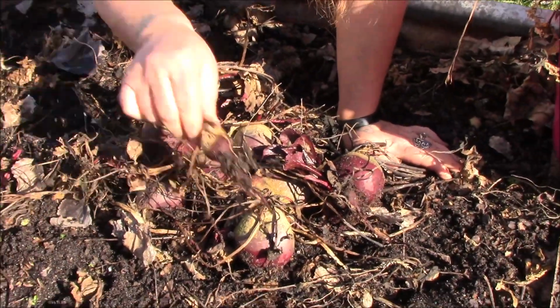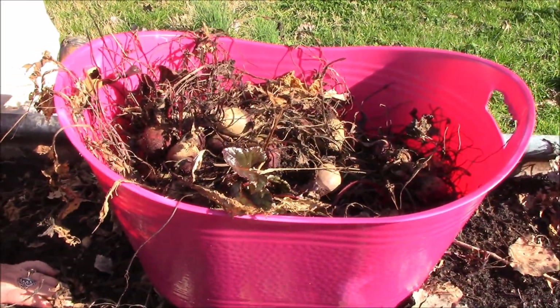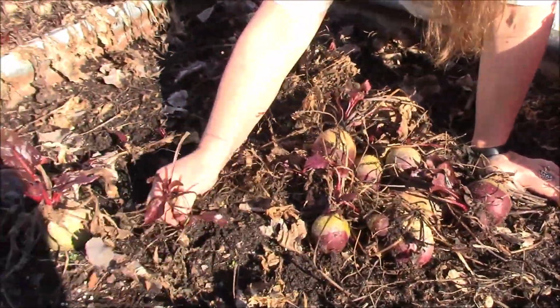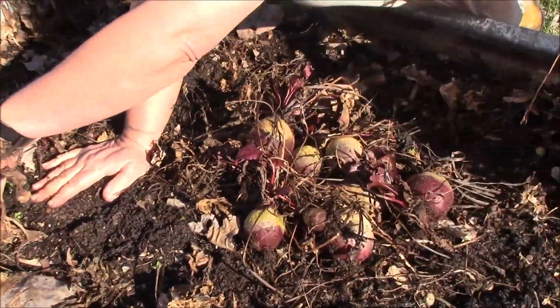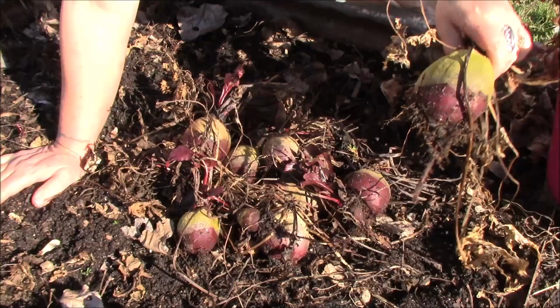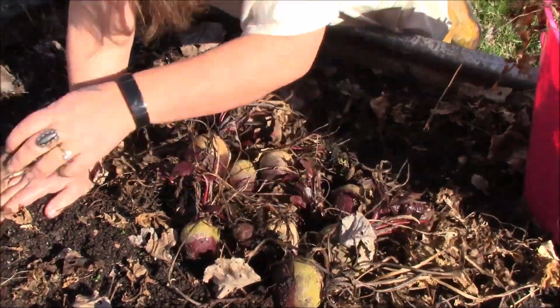But got a good little pile there. Basket's getting full. So we'll work our way on down. We just wanted to bring it back in. Show you it's definitely worth coming out here and doing. That was a nice one. Yeah. There's a couple more. There's a couple more?